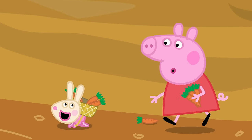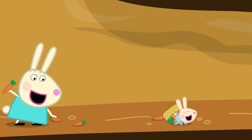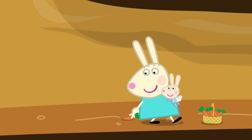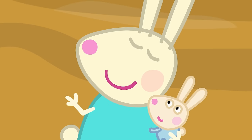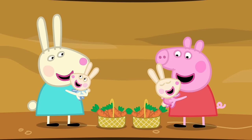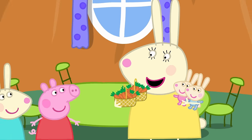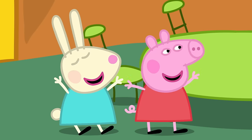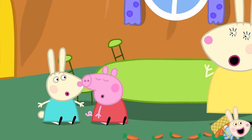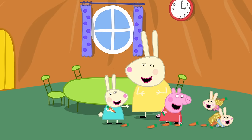Found one. Rosie. Gotcha. Here's another one. Robbie. Got it. Still good. Peppa and Rebecca are very good carrot catchers. Yay! Hooray! Lunch is saved. See you. In fact, Peppa and Rebecca are amazingly really excellent carrot catchers.